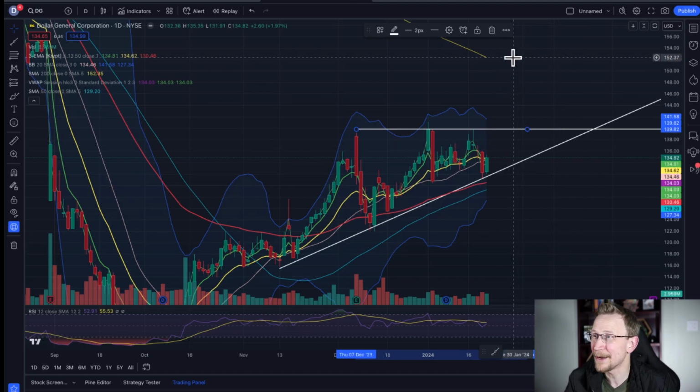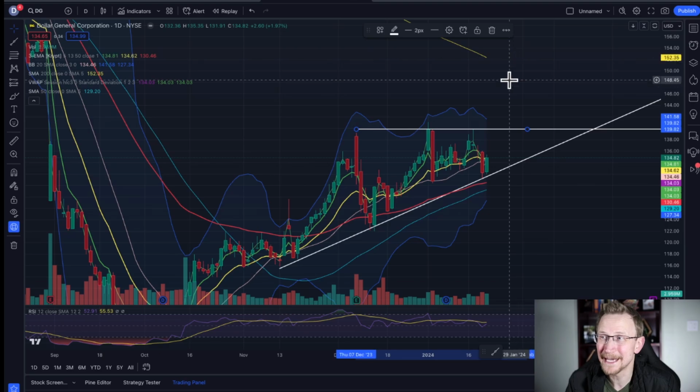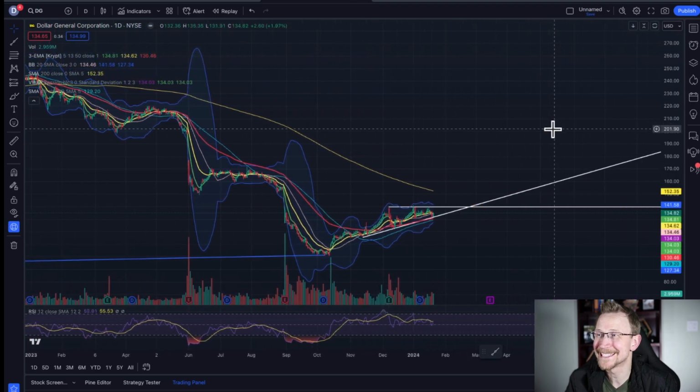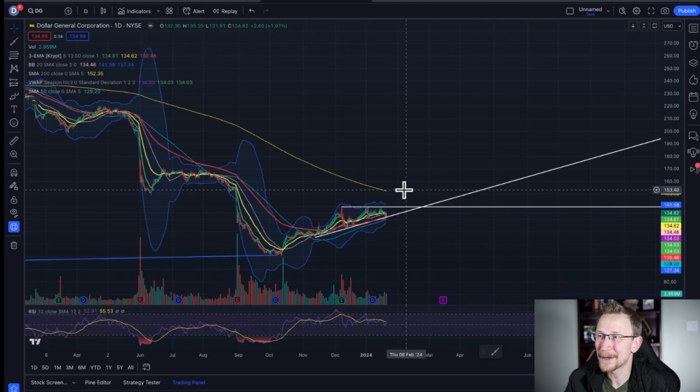Should we break up above that, we actually have room up to about 150 on this. So that is significantly up from where we're at right now. That is over a 10% climb for Dollar General stock. Let's reset the chart view so that you can see that a little bit better, that little gap that we have to fill there.